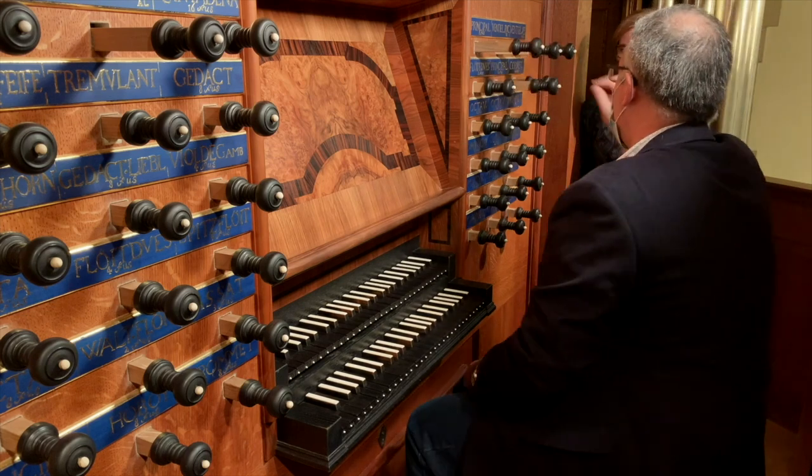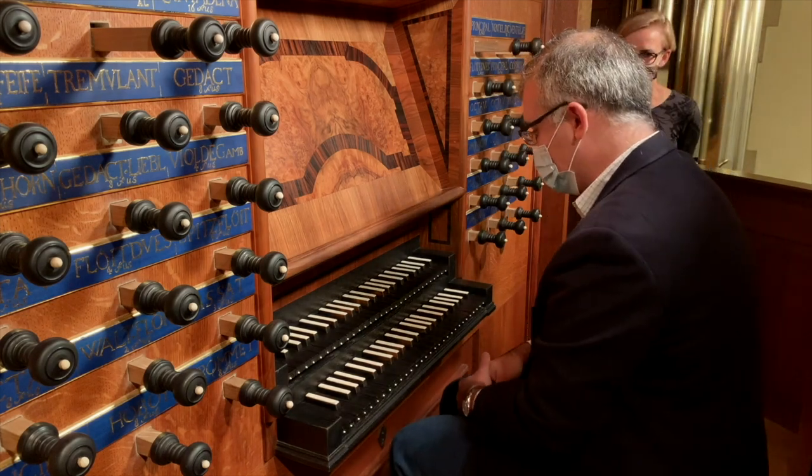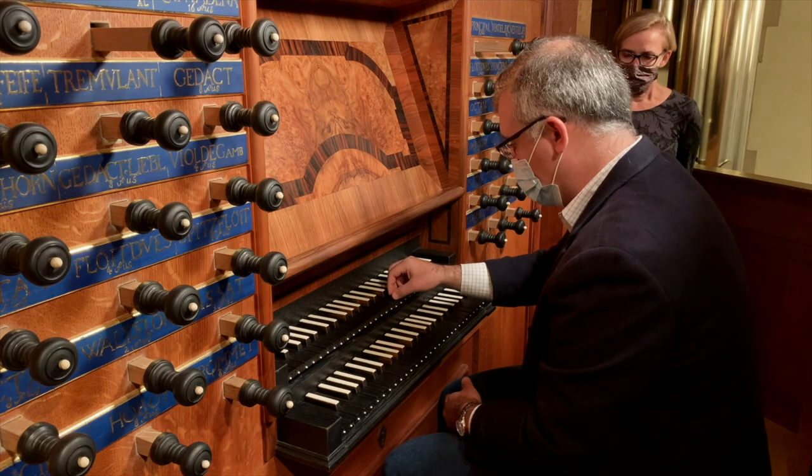So maybe we can just start by listening to the principles. It's always a good place to start. Here's the principle of the Hauptwerk.